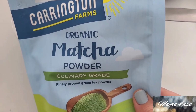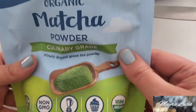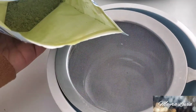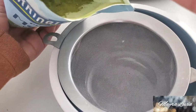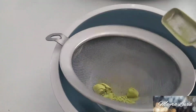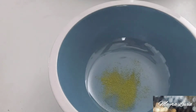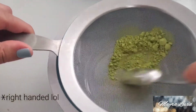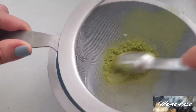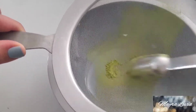Okay, now I'm going to use this organic matcha powder. Make sure it's culinary grade. I found this at Walmart. It contains 3.5 ounces and it was about $10, so I'll be using this one. I'm going to use 1 teaspoon. And I'm going to put it on my strainer. Then I'm just going to strain it. That way the powder can be a little finer and you won't feel the powder in your drink.